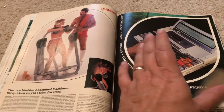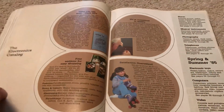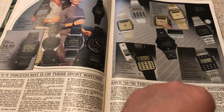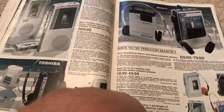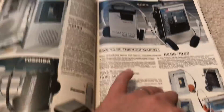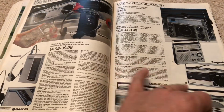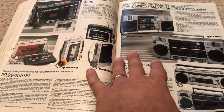Get into computers. It's time to get some technology going here. Look at that computer. That is the real deal. And we're going to look at some tech now. Okay. Watches with calculators on them, and they played video games. I had one. The Sony Walkman, necessary if you were living in the 80s to have one of these. Very necessary. The boombox, you needed these as well. The big boombox, as we called the quote-unquote ghetto blaster.